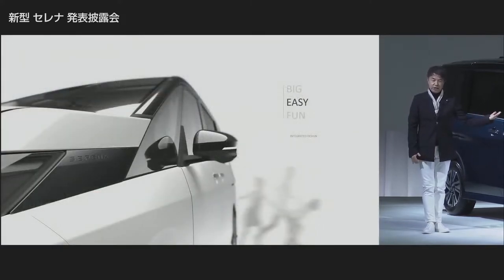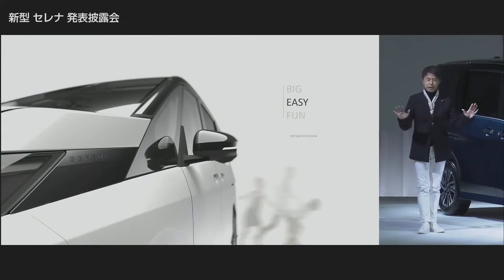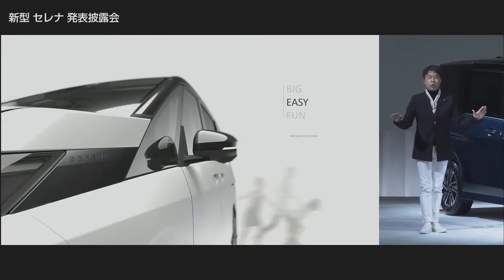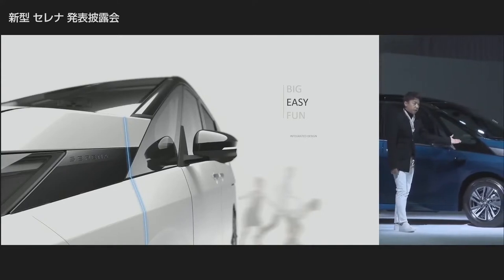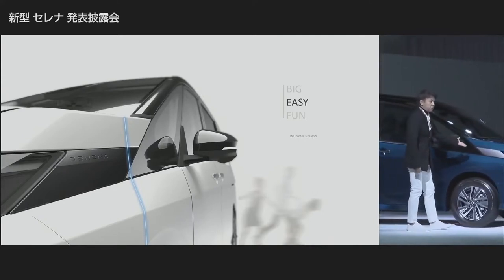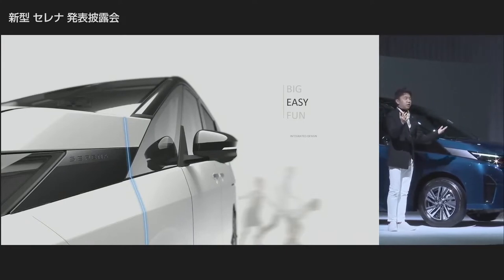Next, it's about the evolution of the easy. The seamless and stepless appearance was born from the Japanese sense of beauty. In the all-new Serena, we have thoroughly pursued this concept. Even in an area like this, where parts are densely packed together, I'm sure that the users will be able to sense the high level of perfection at the first glance.